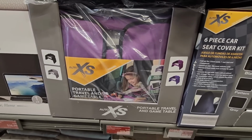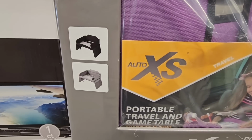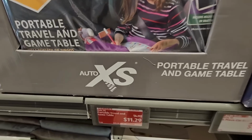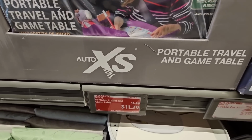And then there's a portable table or travel and game table. This is actually really cute. Keep the kids busy when you're on the road. Now, regular $14.99, are down to $11.29.